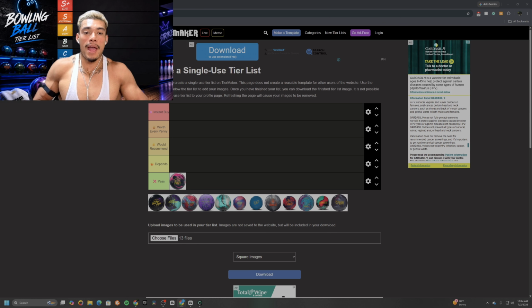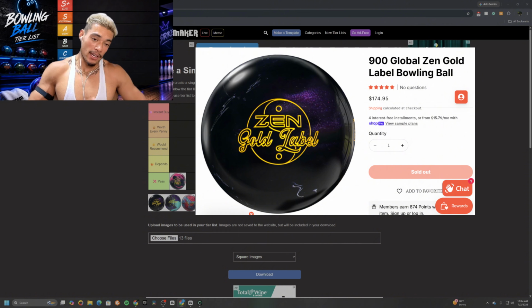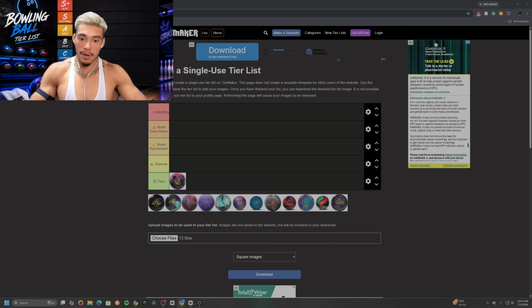All right, the next ball we have here is the 900 Global Zen Gold Label. This was my second ever ball. One of my buddies that got me into bowling, shout out Tom.